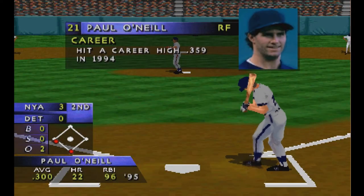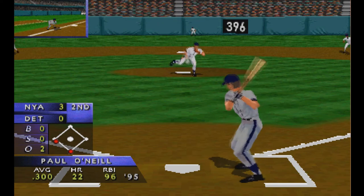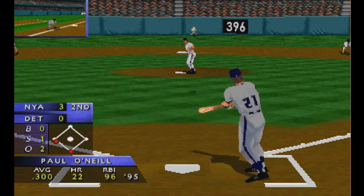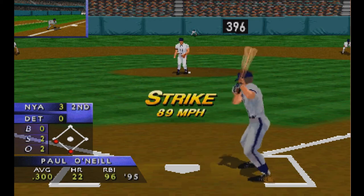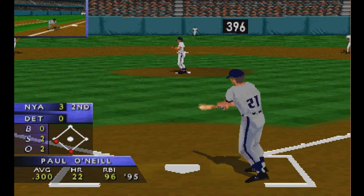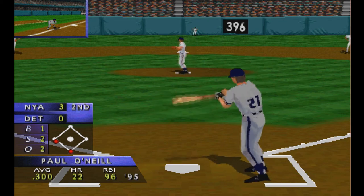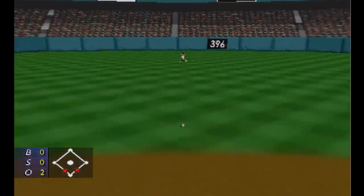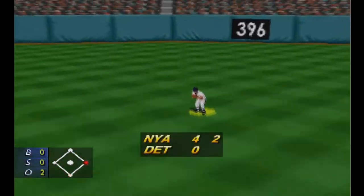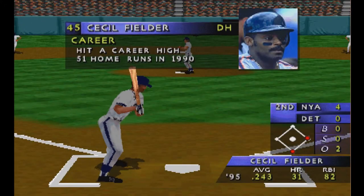Paul O'Neill. Strike one. Ball one. A chopper up the middle. It gets through for a base hit. Cecil Fielder.